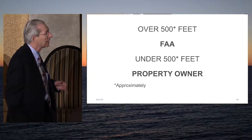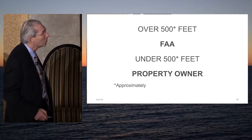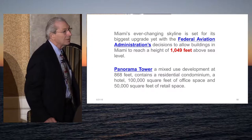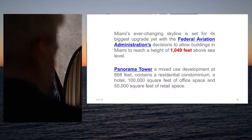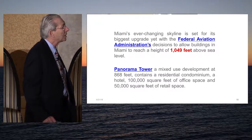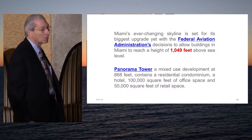But that's an average level. It's actually a little bit higher in downtown Miami. But a lot of the projects, as you were aware of, are higher than 500 feet. And by reason of that, you need to go to the FAA to get their approval. Now, they recently increased the height to 1,049 feet in downtown Miami so that we can get these gigantic projects that are either built now or in the works.